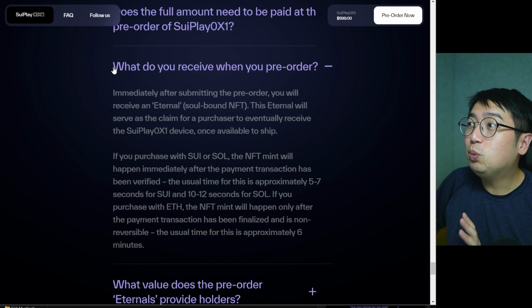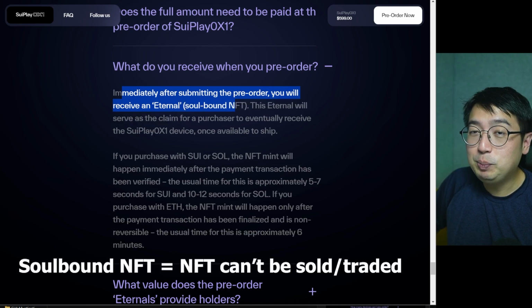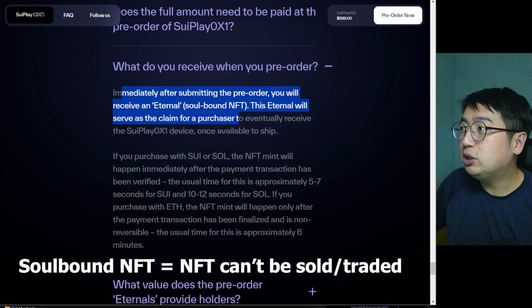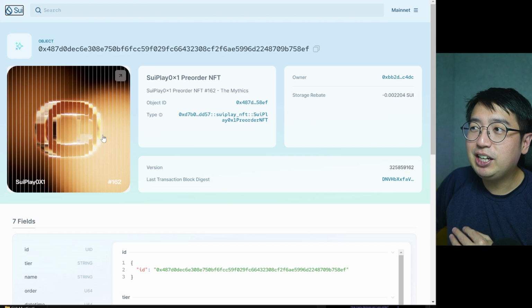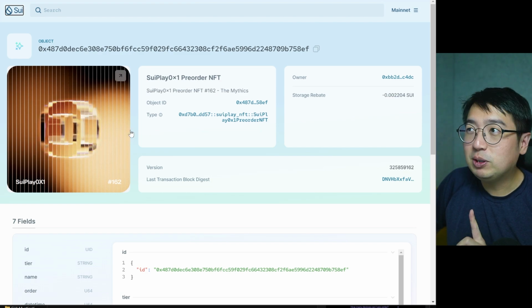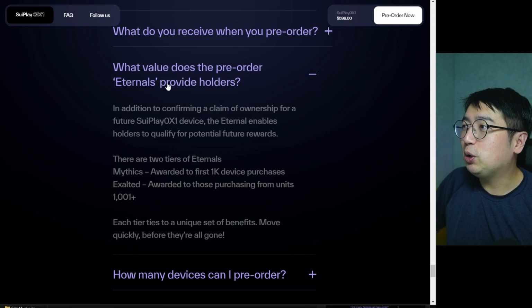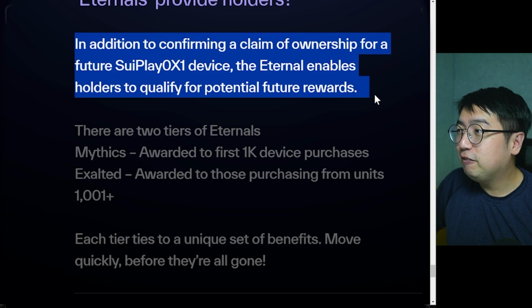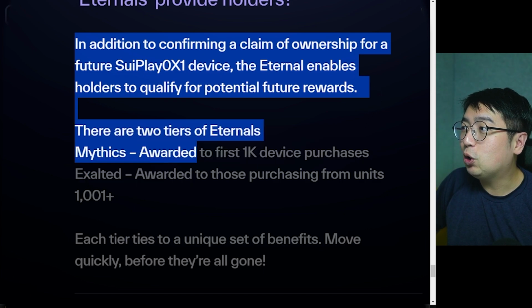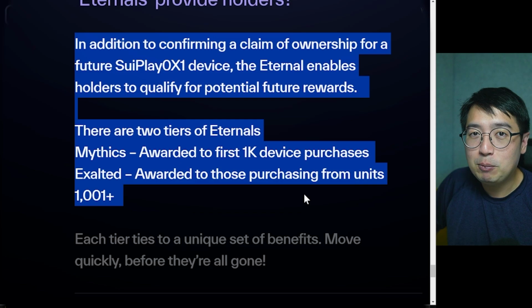So that's why we also need to understand, what do you receive when you pre-order? Immediately after submitting your pre-order, you will receive an Eternal soulbound NFT. This Eternal will serve as a claim to eventually receive the SuiPlay0x1 device once it's available to ship. But that's all just to say, look forward to a soulbound NFT that represents your claim. Now, as one of the early pre-orders, you do get some benefits here. What value does the pre-order Eternal provide to holders? In addition to confirming a claim of ownership for a future device, the Eternal enables holders to qualify for potential future rewards. There are 2 tiers of Eternals: Mythics, awarded to the first 1,000 device purchasers, and Exalted, awarded to those purchasing units from 1,001 and up.